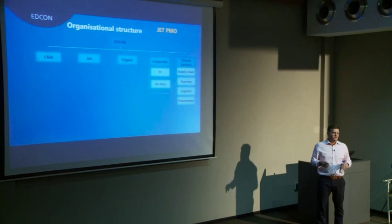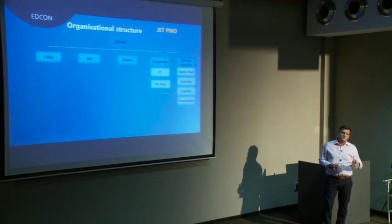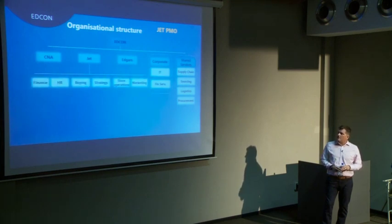Edcon works a lot on a federated model. So Edcon manages the corporate affairs of the business, and then the different operating divisions have their own separate functions, but they do share corporate services like IT and financial services, and they do share similar sourcing and supply chain, which is then run outside of the actual chains. Within JET, then there are different functional heads: finance, HR, store ops, marketing.